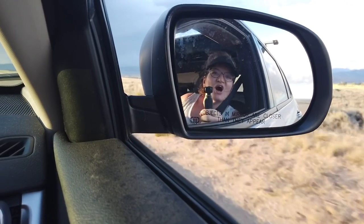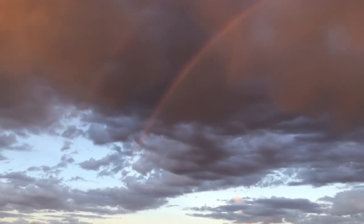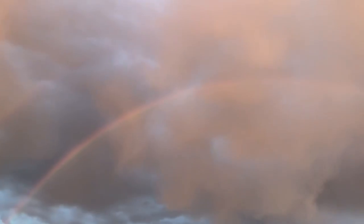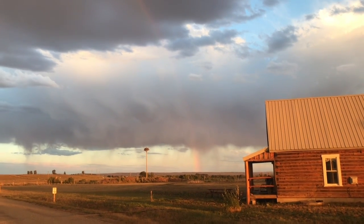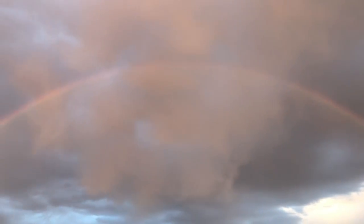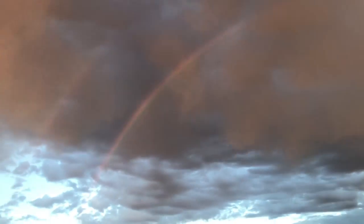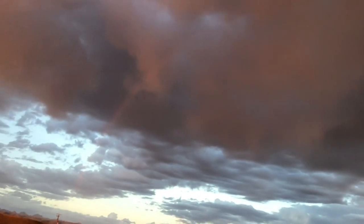I love this. I knew it was gonna be a great sunset. I am so excited. Are you ready? You gotta see what I'm seeing. It's a double rainbow. You don't see the second one? Oh, I do. Look at how vibrant that is right there. There's a huge rainbow. It's starting to fade.